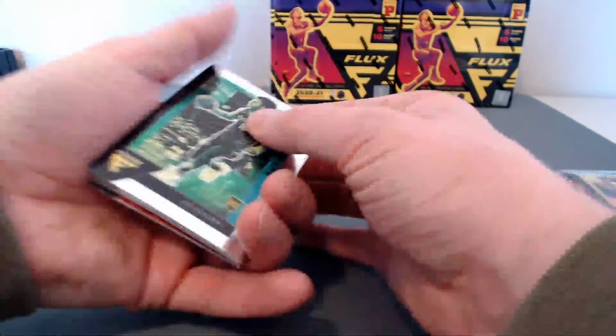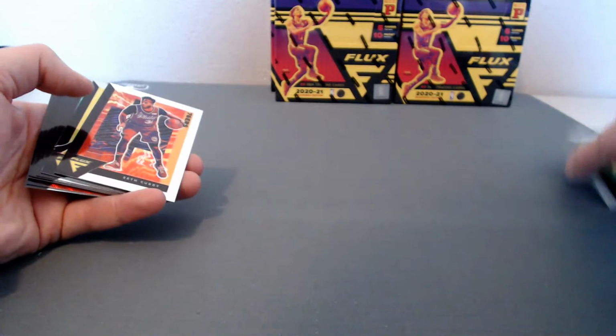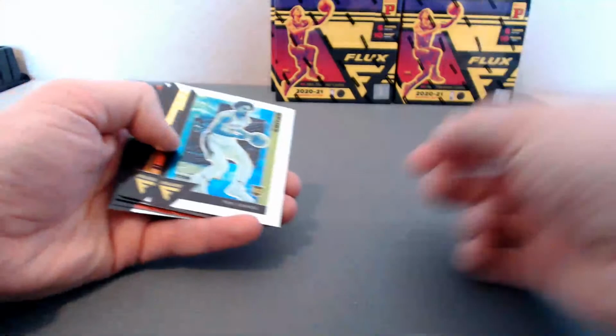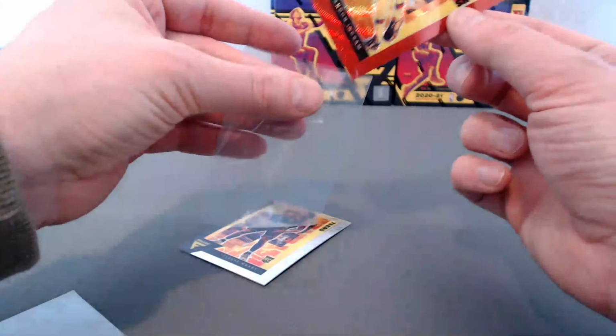Ellaby. Graham. Magic Johnson. I think we've seen him yet. Seth Curry. There's a Tristan Thompson silver. Trey Jones, reddish, and Brandon Ingram, Pelicans. Ingram hit, and then a Maxi rookie.